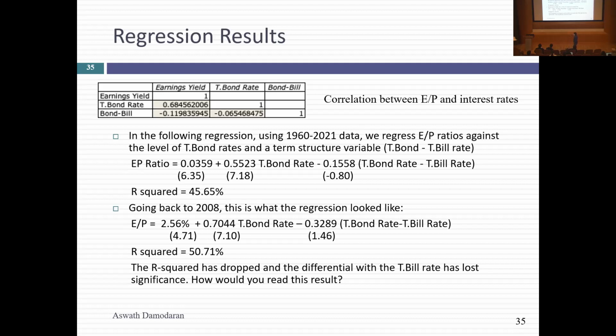Earnings yields and the slope of the yield curve work in opposite directions. In other words, if I have an upward sloping yield curve, and the bond rate is much higher than the bill rate, my earnings yield is much lower. Remember, you've got to invert that. So I enjoy much higher PE ratios when I've got an upward sloping yield curve than when I have a flat or a downward sloping yield curve.